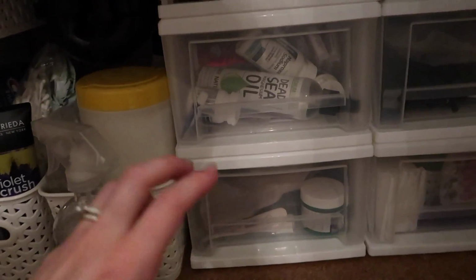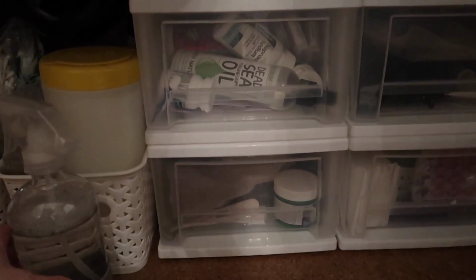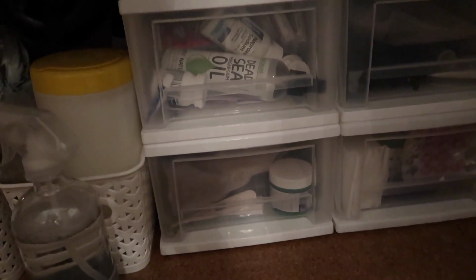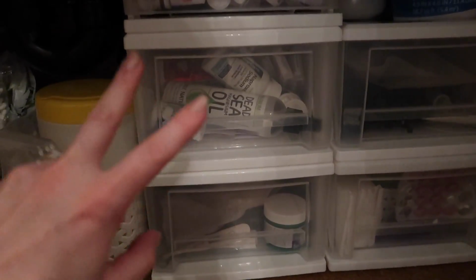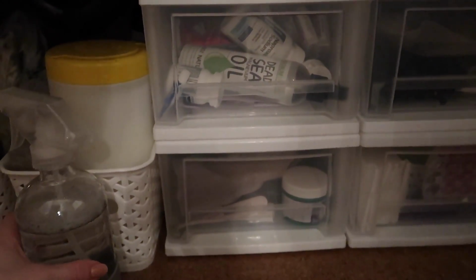I am not an "essential oils are medicine" sort of person. I do have a couple of essential oils that help with little aches and pains and stuff like that, but you will not see essential oils as my medicine. So that's why nothing like that is included in here.